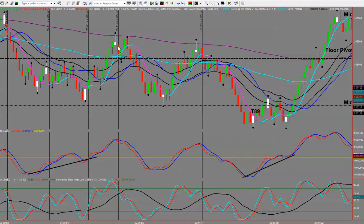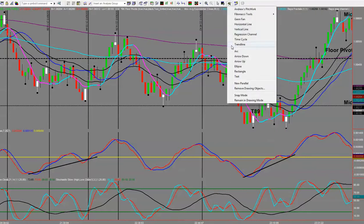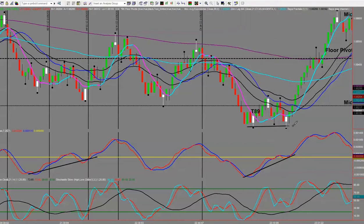Another 200 bounce, another 200 bounce. So look at these bounces, 1, 2, 3 in a row. Then what have we got down here? Getting back to what makes this market so fantastic to trade, we've got a T89 trade.